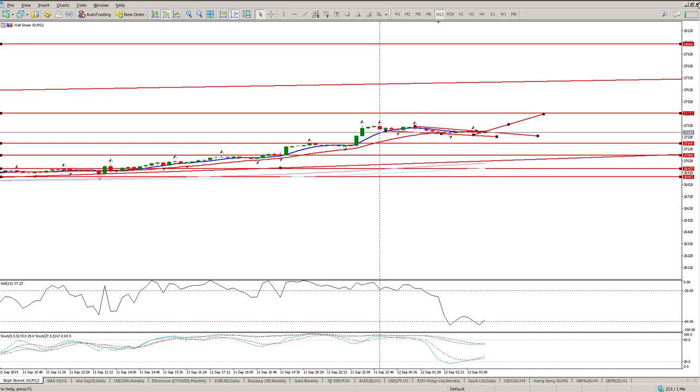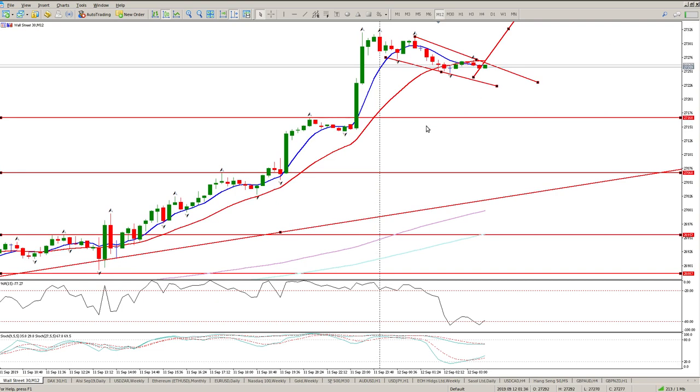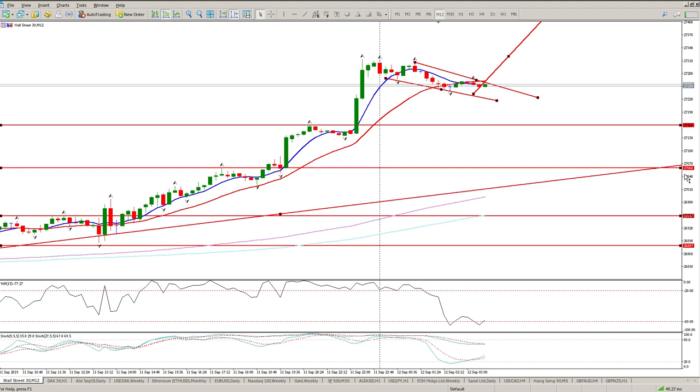Okay, hope it helps. And whatever you do today, just keep those stops tight. There's good potential for a decent pullback. There's also good potential for continuation to the upside.